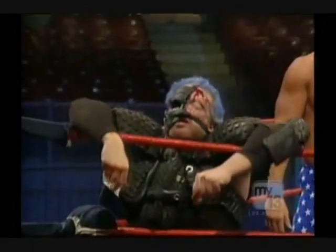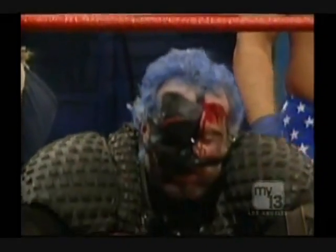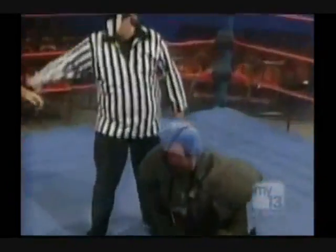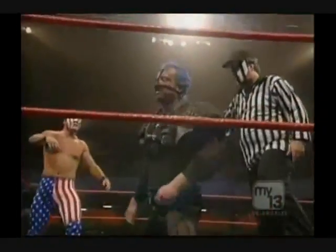Well, here's a secret you wouldn't expect. That's a real cut, and the blood's real too. But how did it get there? Let's take a closer look. As the ref steps in to check on Brash Knuckles' condition, he secretly passes off a tiny sliver of a razor blade wrapped in tape.